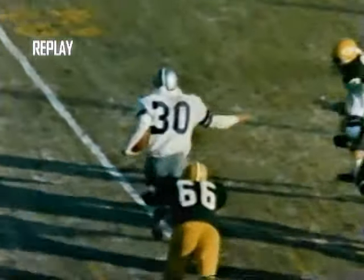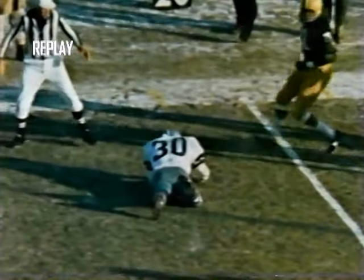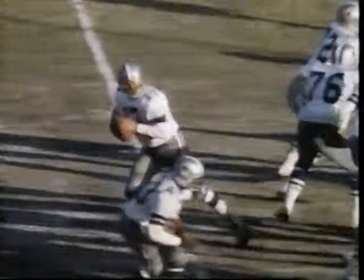Meredith begins the countdown. They go into the double wing to the left side. Meredith is back to throw. Flips over to the right here. Incomplete. The pass was intended for Lance Rensel, one of those shorties behind the line of scrimmage. Rensel could not hang on to it. And now it's third down and 14 yards to go. 10 midway through the third quarter. All the chips are down in this one in the NFL.